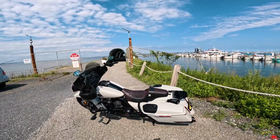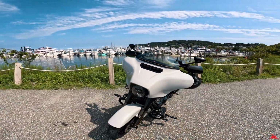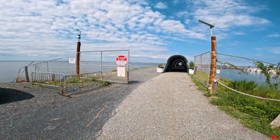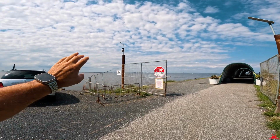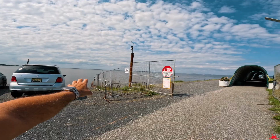All right, so like I just shared, my SD card got full on my drone, but hopefully you enjoy some of that great footage. Again, in the far distance back there, that's New York City. Over the left here, that's the Naval Base.